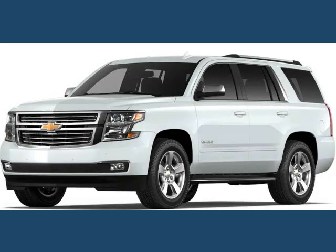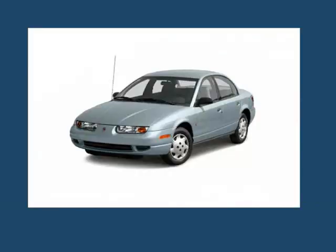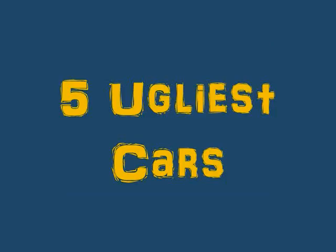When I think of a beautiful car, I think of a sturdily built, symmetrical SUV. But I'm not a car snob. I think that even a cheap car, if they keep the design simple, can look beautiful. But there are some cars where they just go over the top. And here are my 5 ugliest cars.